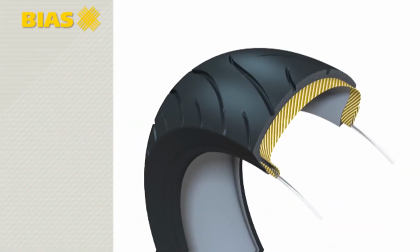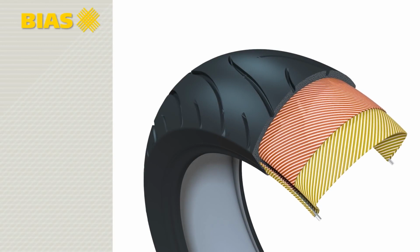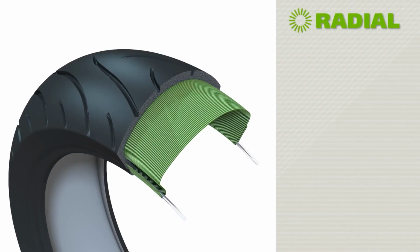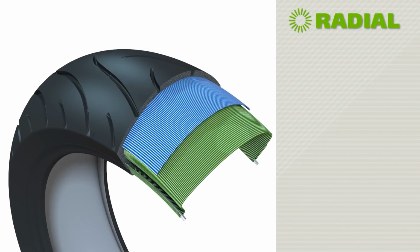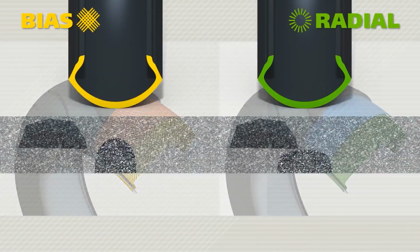Bias ply tyres use cords that span the tyre in alternating layers from bead to bead and are made of a fabric like nylon, rayon, or polyester. In contrast, radial tyres have cables that run radially from bead to bead across the tyre and are made of steel or cloth. Radials are thinner than bias ply tyres, which gives them an advantage over wide tyres due to these types of alternating layers or cords in the tread area.